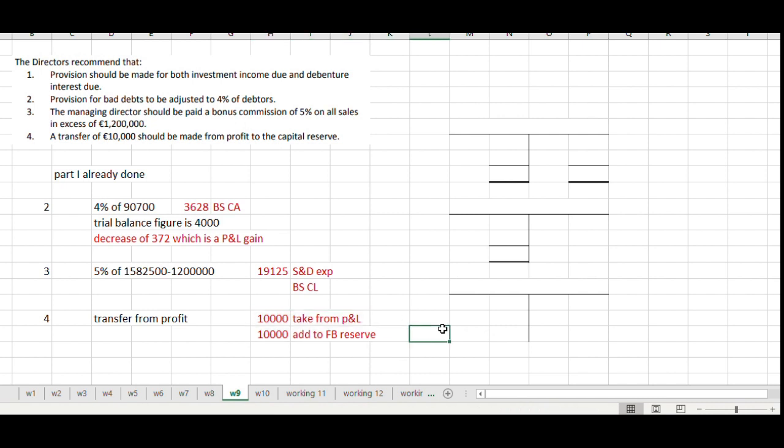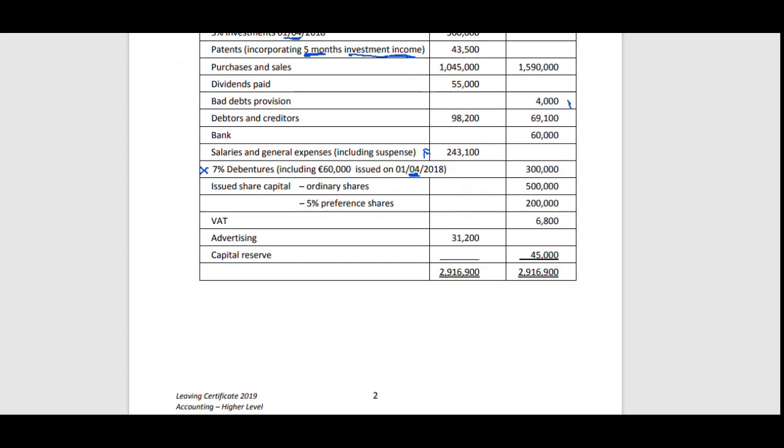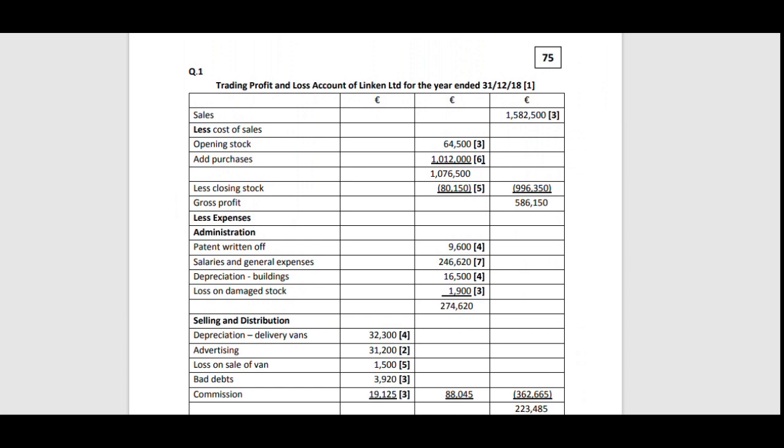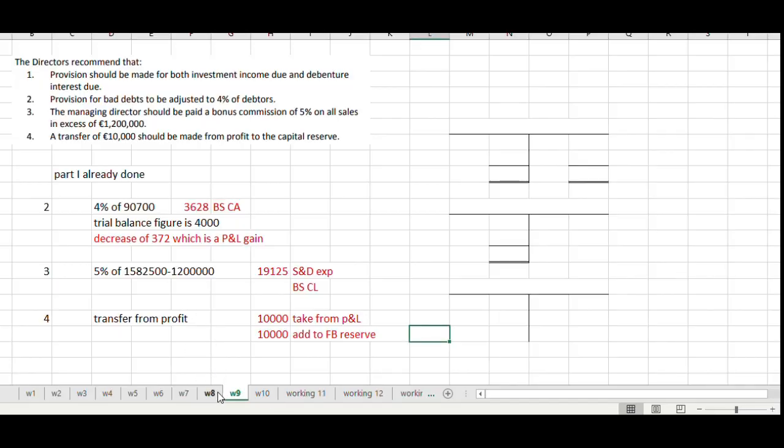So that's all the notes done. We have all the numbers we need. Now we just need to put them where they need to go. So this is a case of practice to make sure you know the layout of your trading profit and loss and your balance sheet. So for 75 marks, we start off with the trading profit and loss. You have your sales figure, which we have worked out already. So first of all, actually for 1 mark, you have your heading, you have your sales figure, opening stock figure comes straight from the trial balance, purchases figure we worked out in the notes, and closing stock figure we also worked out in the notes. So make sure you use the very last purchases figure.